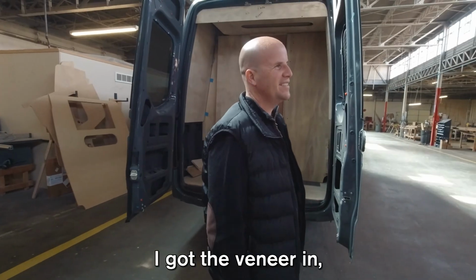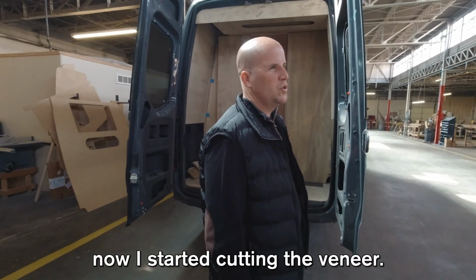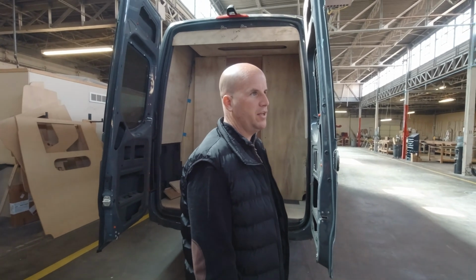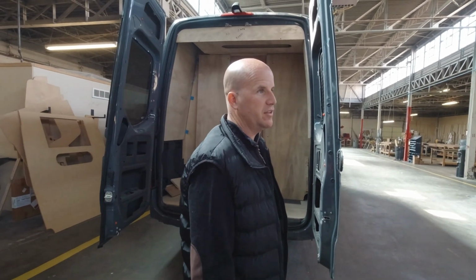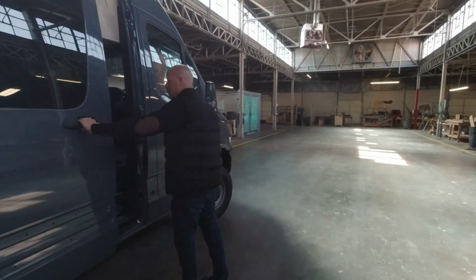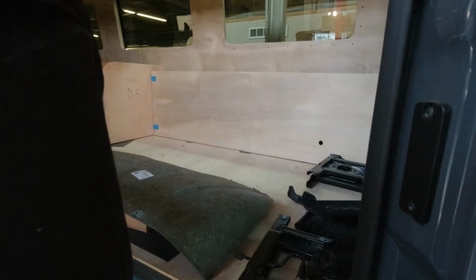Hey! No, you're not a happy camper. So I got the veneer in. I started cutting the veneer. We'll be happy once it's done. Yeah, we were promised 10 to 12 weeks, and it's been like, we haven't even started. That one's almost done. As soon as that one's done, everybody will be on your car. This is what's happening so far.